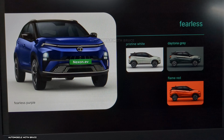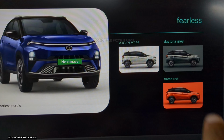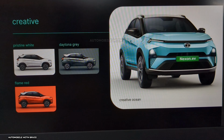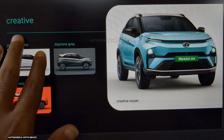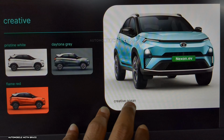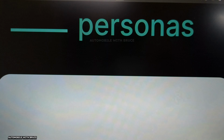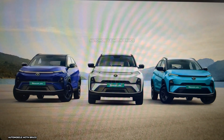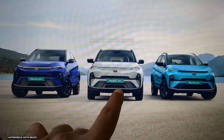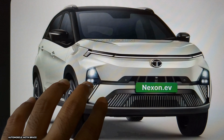So in Fearless, you get one unique color, the purple one. White, gray, and red are common in all variants. In Creative, you get one unique color, Creative Ocean, also called Ocean Blue. So there are three personas for the Nexon EV: Creative, Fearless, and Empowered. You can see the differences.